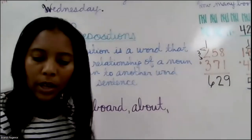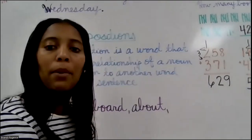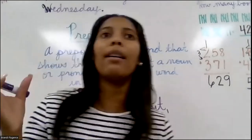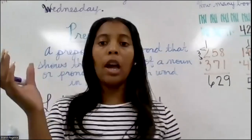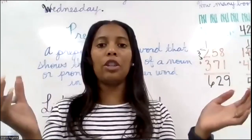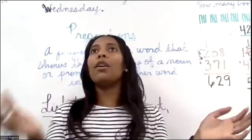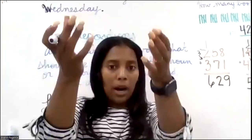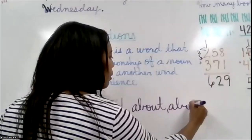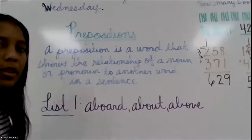All right, listen to this one. The bridge is above the water. What's our noun or pronoun? Bridge. And what about it? It's above. So what is showing the relationship between the bridge and the water? Above. Above is showing that the bridge is above the water. So above is a preposition. Okay, this is list one.